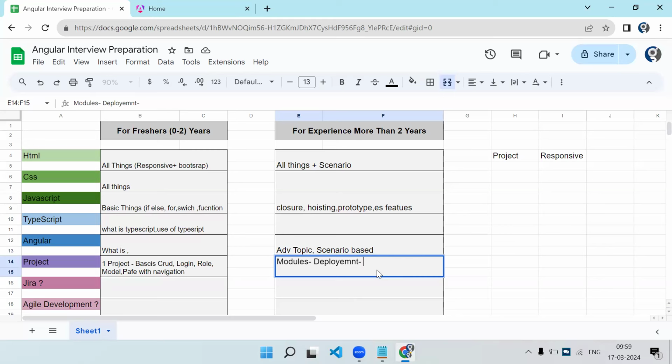Okay. Now, again, some questions will be about testing. Who does the testing? So first you need to tell, initial unit testing we do. We deploy the application on some environment, QA environment or dev environment. Then we have a QA team. They will test our application. Then they will raise the defect.